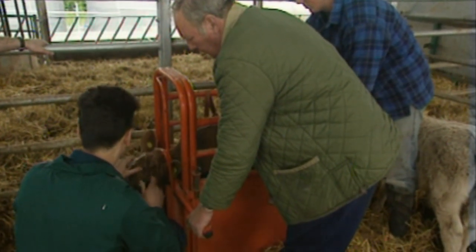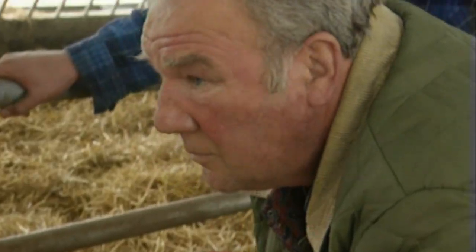Can't find anything there? Dr. Andrew's job is made even easier than first thought. This one is polled. It actually hasn't got any horns. Occasionally they're born like that, depending a bit on the breeding, really. So it hasn't got any horns, so we don't need to do it.